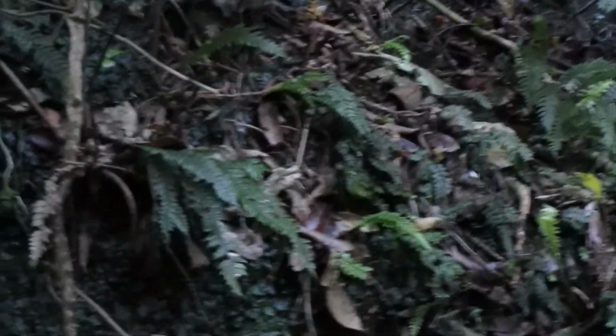So I must come back at night sometime for the glowworm walk, and we'll probably be able to see where the glowworms live. They probably live around this area, which you can't see very well because it's very shaded, very dark, so it's probably not coming up very well on the video. So that is liverworts and glowworm larvae habitats. Very cool. And off we go again.